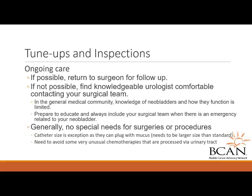Generally, there are no special needs if you're having surgery or a procedure, so there would be two exceptions that we want to point out to you. The first is, and we talked about this a couple times already, that the catheter size needs to be a little larger so the mucus can flow, and there needs to be some irrigation of the mucus as well.